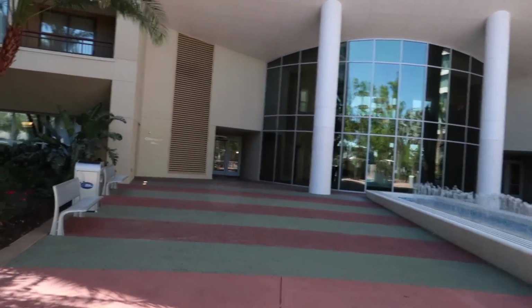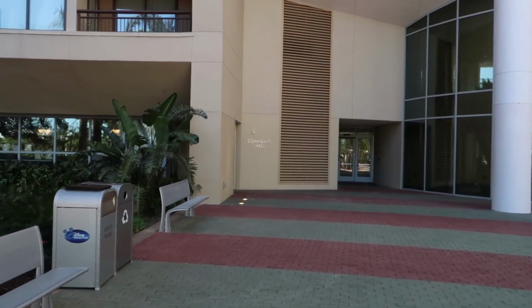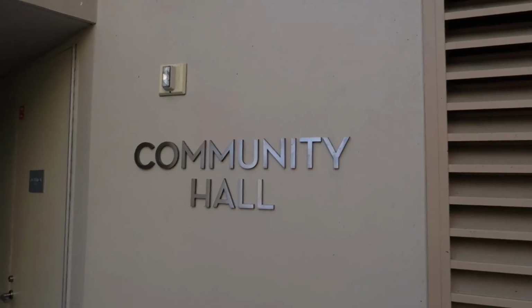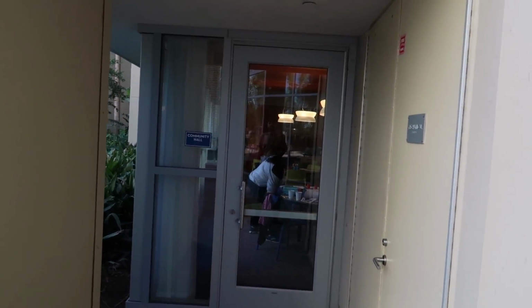So that's how they trick you. You come out of the lobby and the community hall is actually back behind you. So I didn't see it when I came out of those doors because I was too entranced by the beautiful fountain. So there it is, the community hall, and that's where you can do all kinds of arts and crafts and get any sort of supplies for any of the games that you want to play out here.